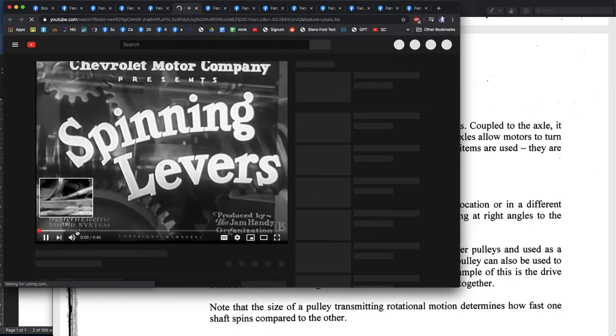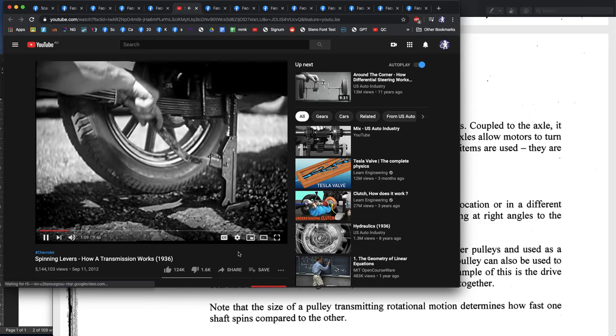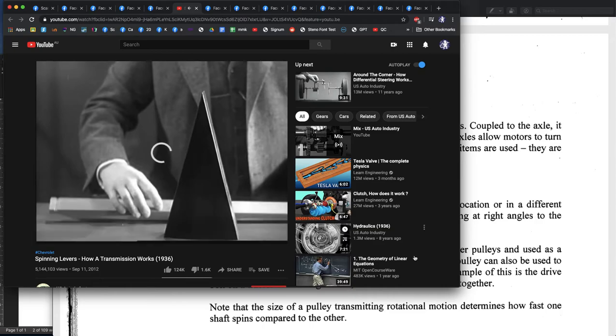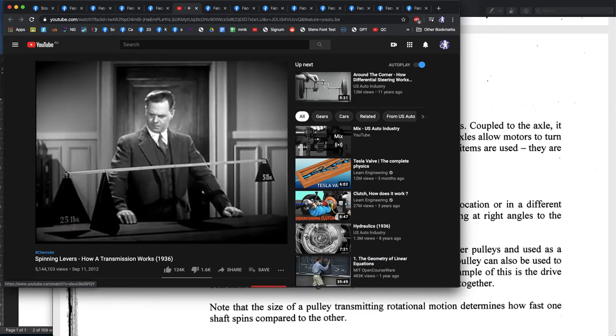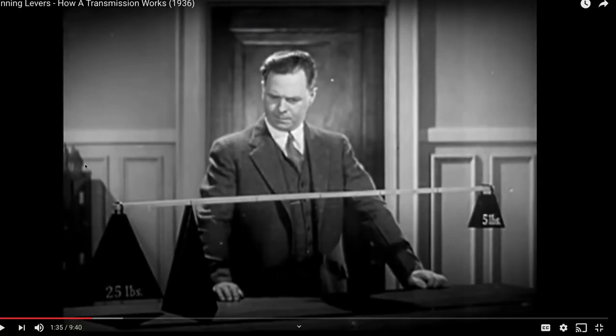It seems a bit silly, but it shows some examples of levers, and the evolution from a simple lever. We can see here how the 25 pounds was able to be balanced by 5 pounds by making the 5 pounds be 5 times further away. The moment forces, which we'll learn about later, are balanced.